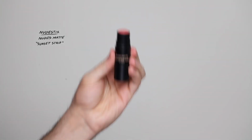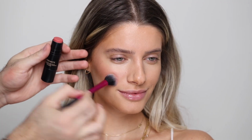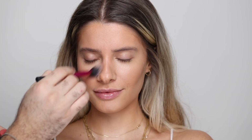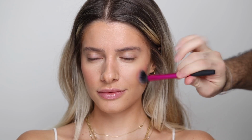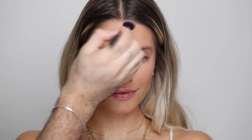Next, I'm going to be taking the Nude Sticks Nudies Matte Sunset Strip. This is a cream blush. I mean, you guys know I love this. I use it in pretty much every video. I'm obsessed. And if you haven't tried this, you really have to. I can't say enough good things about it. And I'm taking that on a stippling brush and just stippling it and dabbing it into the skin, pushing it in, and that way you don't get to disturb the foundation underneath. And taking whatever is left a bit on the nose and the forehead, just to tie everything in.